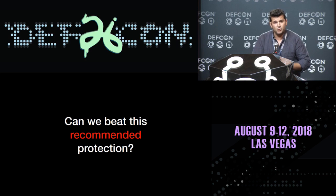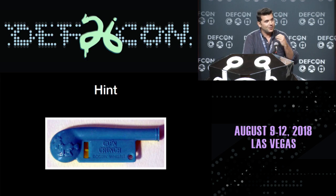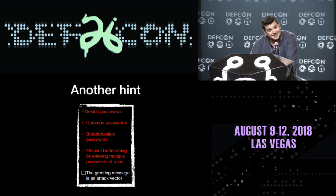And we're gonna play a game. We're gonna guess it together. And I give you the first hint. Everyone probably knows what this is. So this generates some really nice DTMF tones that were used by John Draper for doing good stuff in the 80s. And this is the second one.